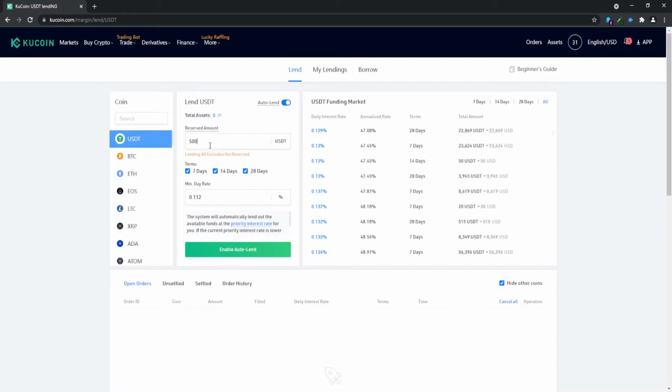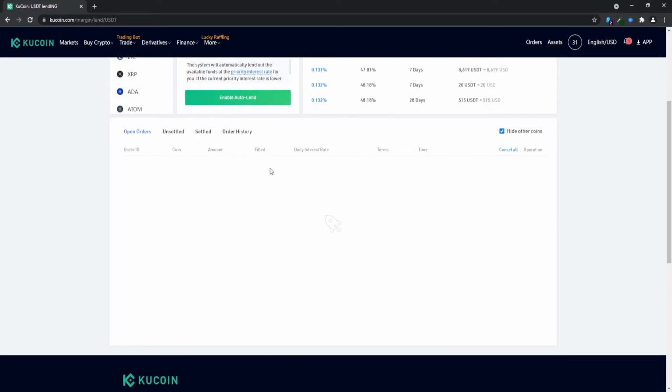As you can see right now, I am not currently lending. If you scroll down, you have this section where you can take a look at some metrics on your orders. The open orders will show you orders that have been opened but still have not been matched with a borrower, so the amount is yet to be lent out. Then the unsettled are orders where the borrowers have not paid the full amount, the initial plus the interest, and represents the loans in progress, and then settled is for the closed orders where the borrowers have already paid you everything. Essentially the loan is over and you got paid.